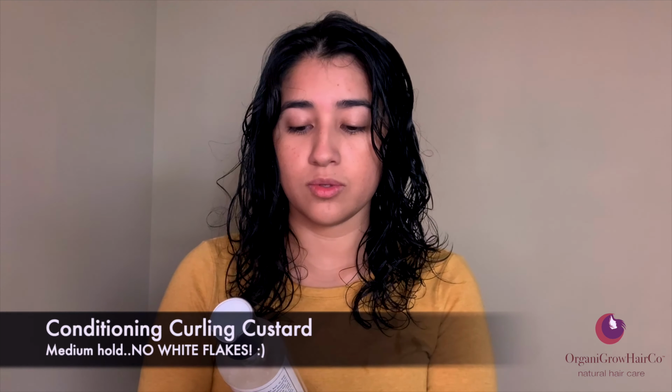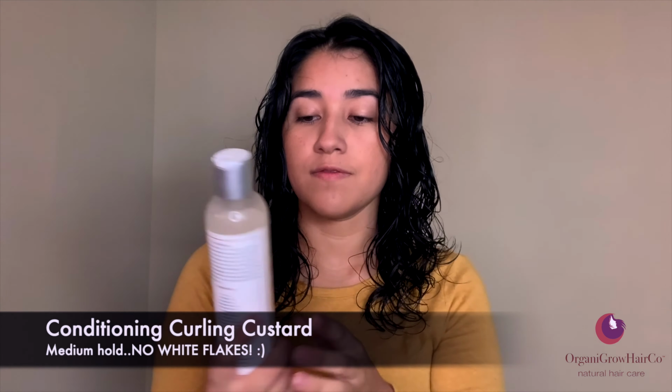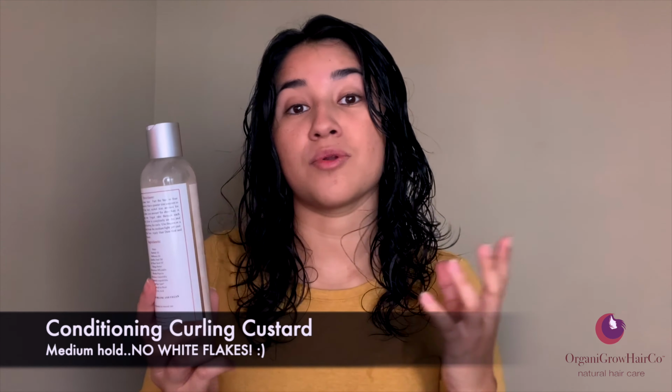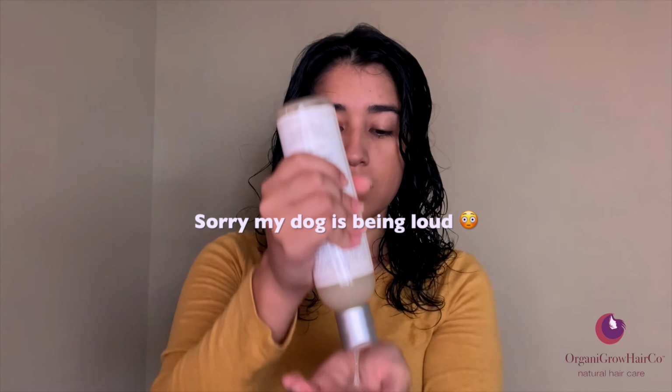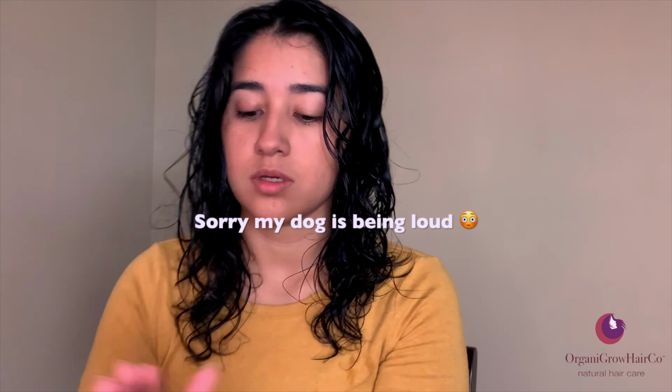I then use the conditioning curling custard. This one is the one I use the least of. It's not because I don't like it, it's just I really don't need that much. It has a good bit of hold, and again, I don't want to weigh my hair down. So I have about that much left, so this one will last me a while. All I need is about this amount.